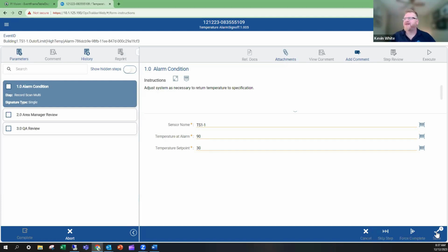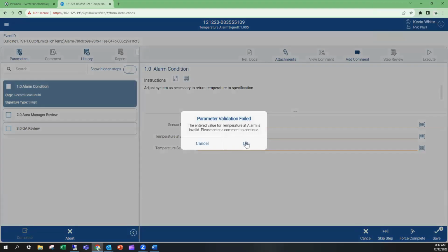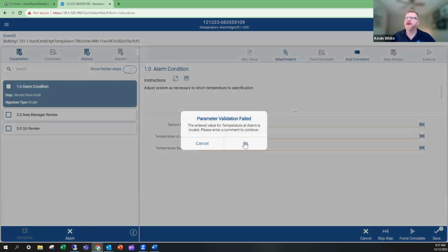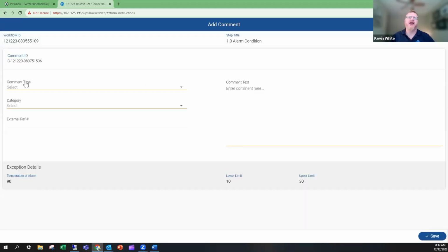So as I go to save this, you'll notice that I've actually put a validation failure. What this means is when this number is pulled from PI, it says, this is your set point. This is where you are. You cannot save this step unless you put a comment that you did something. The nice part about this configuration is that it allows you to change each of these drop-down menus to be whatever you want it to be. So these are also configurable.